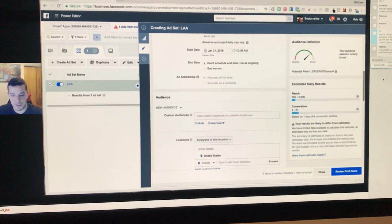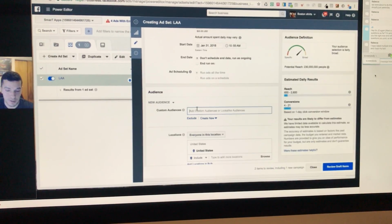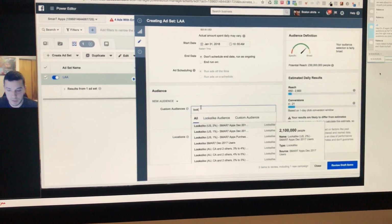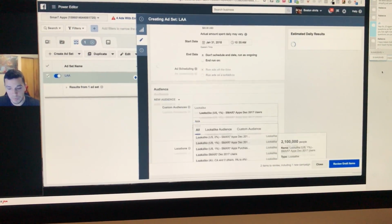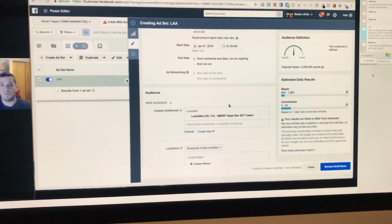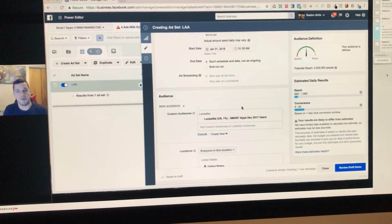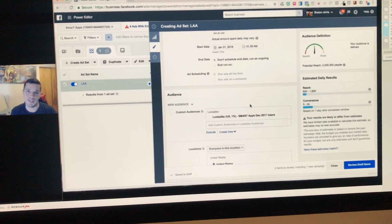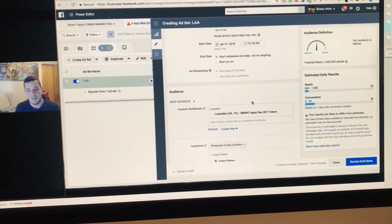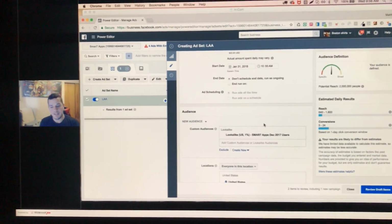Roll down just to here. So here's where you put that custom audience, and that's where our lookalike audience is going to be. So I'll just type in lookalike audience, and boom, here you go. Now the rest of the details, you learn how to do those at a later point. But the most important thing to realize, guys, is I was able to create this ad in literally no time, right? And that's really the power of it.